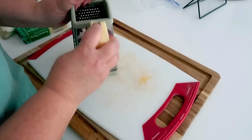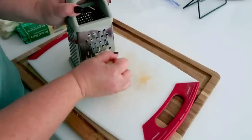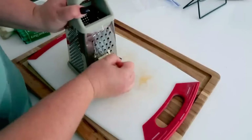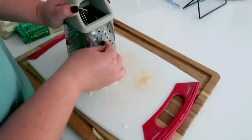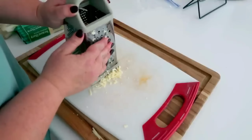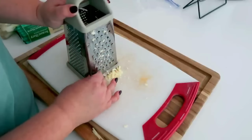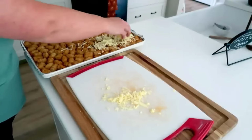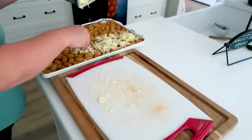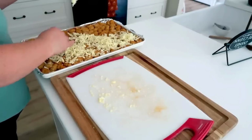Now we're going to work on our tachos. So I've had my cheese out, and we're going to grate about 1 whole 8-ounce package of cheese and another half of a package, maybe even a whole. I think I could have used a little bit more, but typically I think 2 packages of cheese would be appropriate. So just shredding the cheese and then adding that shredded cheese to the top of the tachos.